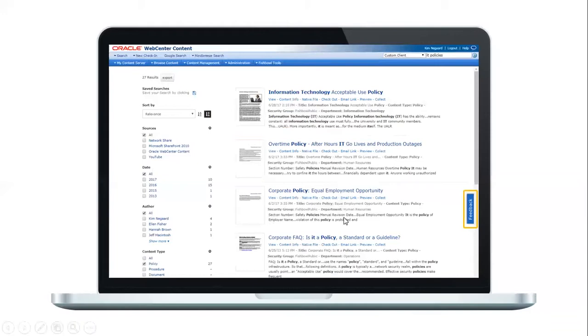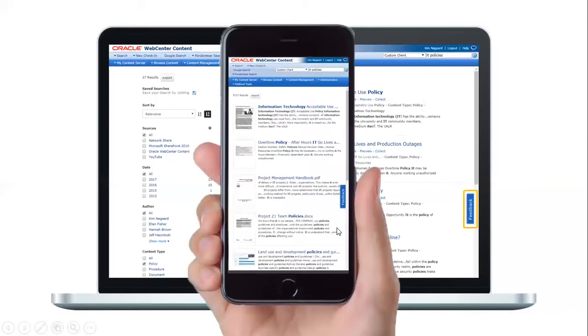I also wanted to mention that this is also mobile responsive. So if I pull this up on a phone, you can see that it's going to automatically adjust to the form factor of the phone. So all of the search apps that come with Mindbreeze use Bootstrap. They're mobile responsive. You can see, WebCenter content out of the box isn't particularly great at being rendered on mobile devices, but the search UI itself will properly adjust for a good search experience from tablets and phones.